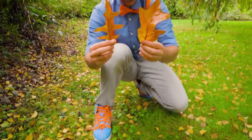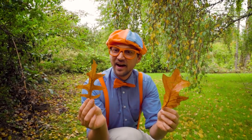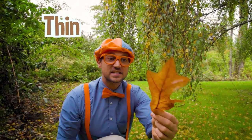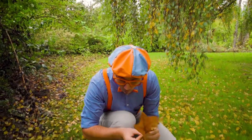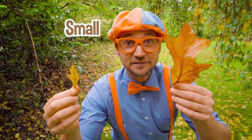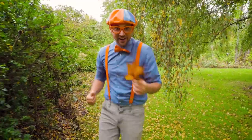Look at these two leaves. Wow, one, two, two leaves. Hey, what color are these leaves? Yeah, they're both the color brown. And this leaf is really thin. And this leaf is really thick. Oh, look at this leaf. Wow. This leaf is really small. And this leaf is really big. Okay, I'll collect these leaves and use them for our art project later.